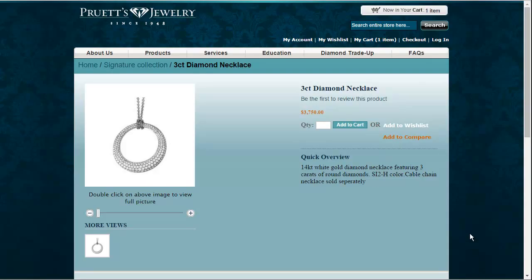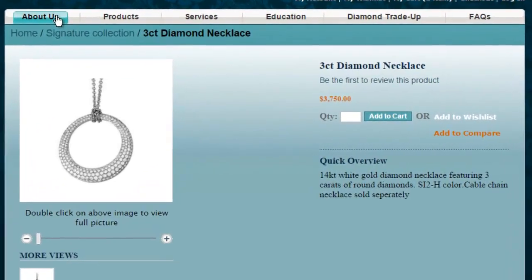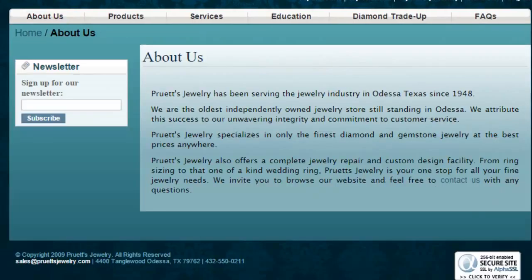That's enough of the product catalog. Let me bumble around the rest of the site. Let's take a look at the About Us page. This really is interesting. On the About Us page, they really should have a photograph of the store, inside the store, outside the store. If it's been around since 1948, how about an old-time photo of the store? Something which can draw my eye, my attention, and then make me have an incentive to read what's on that page.